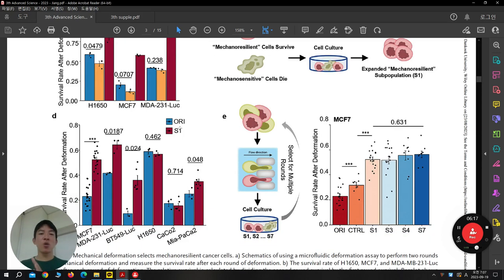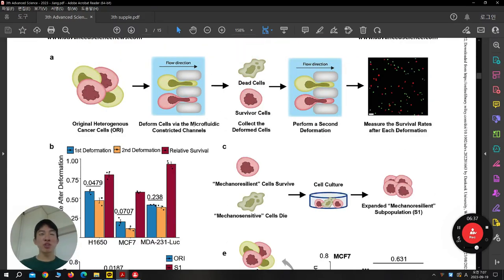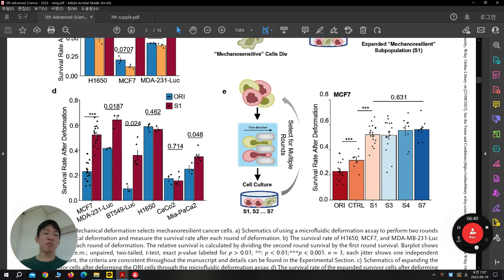Okay, so original means without any deformation. The cell survival after deformation is around 25% for this cell line. But when they experience one round of mechanical selection by this 5 micrometer constriction, the relative cell survival comes to be 50%, right? Very high. And for all the other cell lines, except Caco-2 and Paka-2, Paka-2 also has a significant difference, but except H1650 and Caco-2, most of them have selective, more survival behavior after deformation.